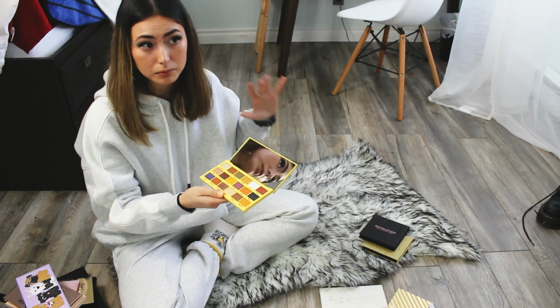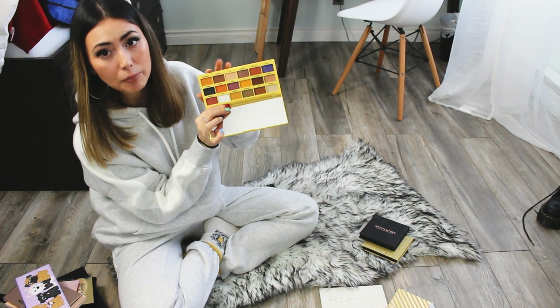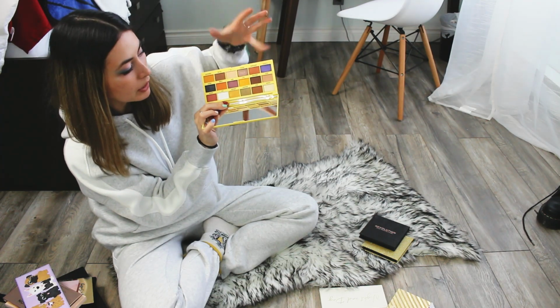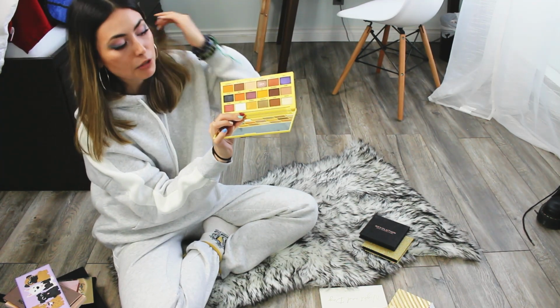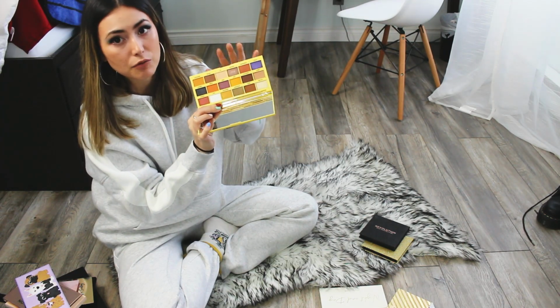My camera's about to die. I feel like this is a September palette. I hope I haven't said that already for another palette, but this looks like September to me. It's very warm toned, kind of like rich mustardy shades. But then it has these random pops of purple in it. I don't know, it's very beautiful.